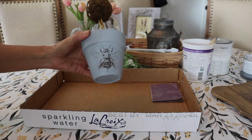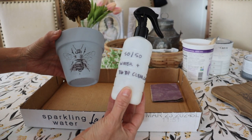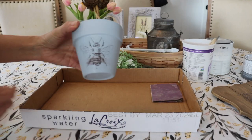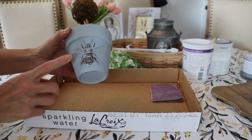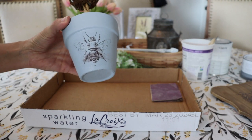I'm going to start on the next step. I waited for it to dry after I sprayed it with the 50-50 water and the top coat. I thought it was dry and I went to touch it. There was a spot on here where it still had some wetness to it and I accidentally smeared the image.